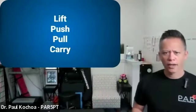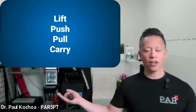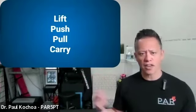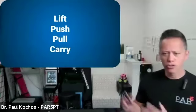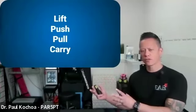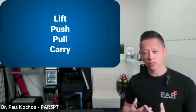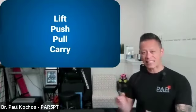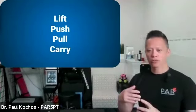All right. Now, some key points. These are movements that we encounter through everyday life. We're always lifting, carrying, pulling or pushing things. And when we're doing these types of movements, our body, again, is that connected system of systems. So all our joints are integrated in that movement, in that task.